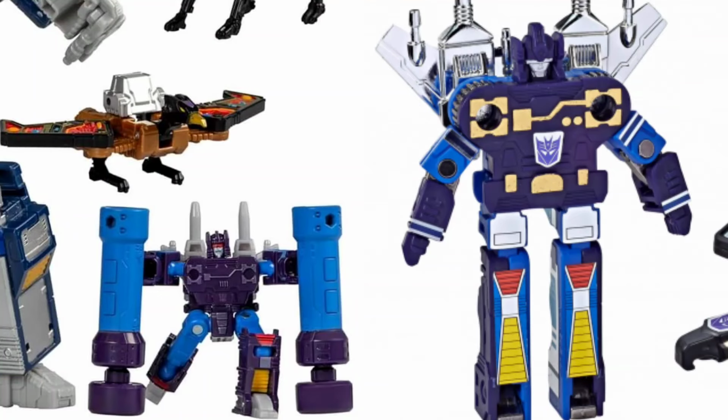But we're getting Soundwave with Buzzsaw, which is a redeco of Laserbeak. We're getting Ravage again, and we're also getting Rumble. It's the Studio Series 86 Rumble, but he's not in those colors. He's actually in the Frenzy G1 toy colors, the darker blue and darker purple. And I think it looks pretty good, so it'll be a different figure. People who want a G1 toy accurate deco for Frenzy, you'll have that right there with that one.